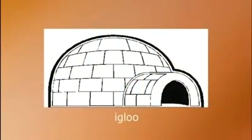Michelle, what's an igloo? An igloo is a home made out of ice. People who live in very cold places, such as Alaska or Greenland, might build an igloo. But Anne lives in an apartment.